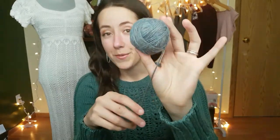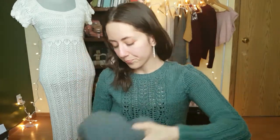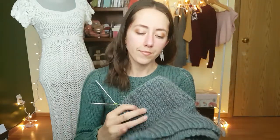I'm really hoping I have some of this left when I'm done, because I'd love a hat or a pair of mittens in this. It makes beautiful mittens. I've made 2 pairs of mittens out of this yarn. It's in more of a purpley color.